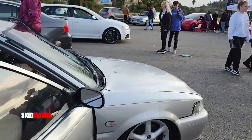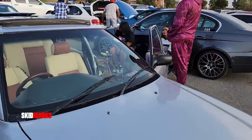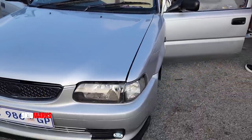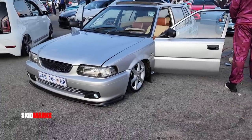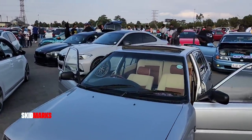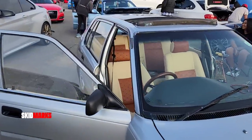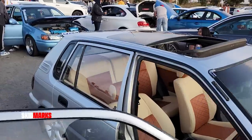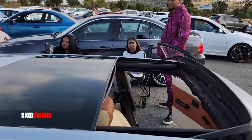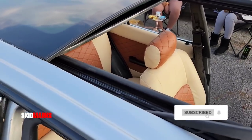Yeah, we have like a... We got a nice one here, guys. Pokemon definitely looks like it's on air suspension. Interior being done. Some fog lights. He's got a sunroof in there. Lovely big sunroof there.